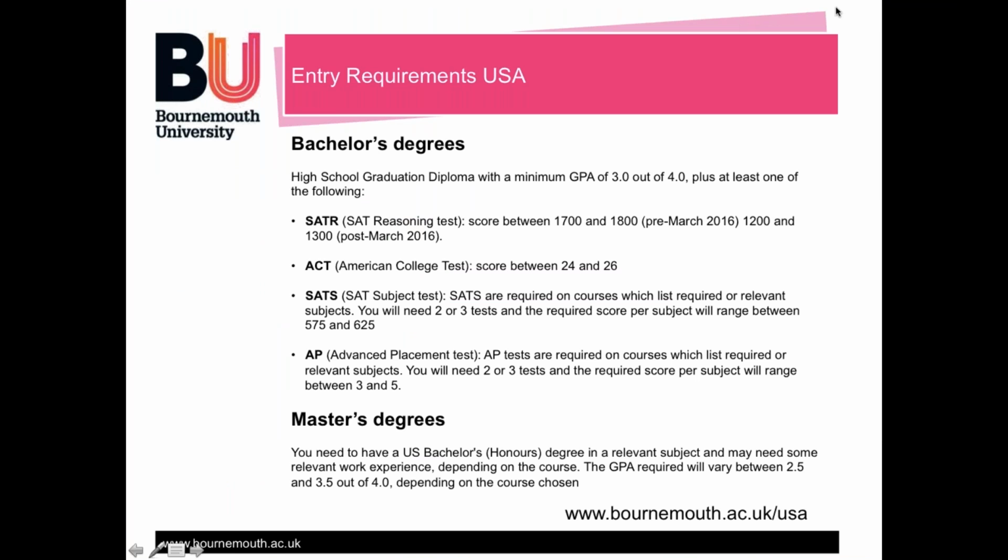So, getting down to the logistics of everything: entry requirements for people from the U.S. This is something I'm pretty well known for because I've gone to college fairs, so I have to explain this all the time. Basically, if you want to come to Bournemouth as an undergrad for a bachelor's, you have to have your high school diploma with a minimum GPA of 3.0. Of course, it's always best if you have over a 3.0. With that, you also have to have at least one of the following.